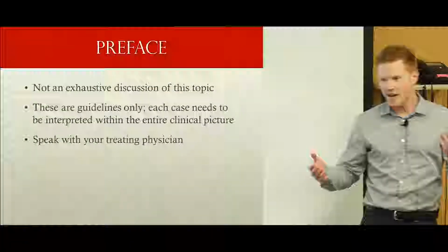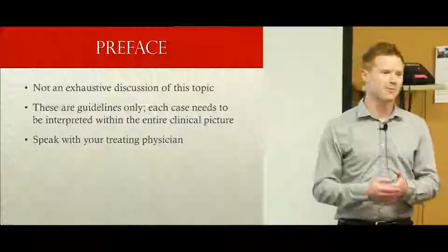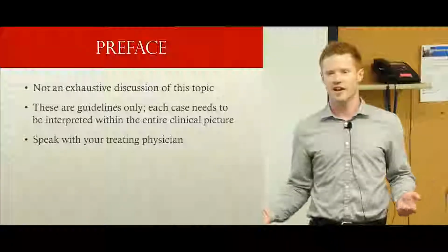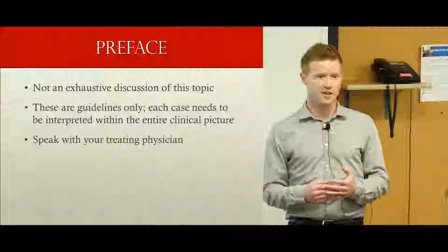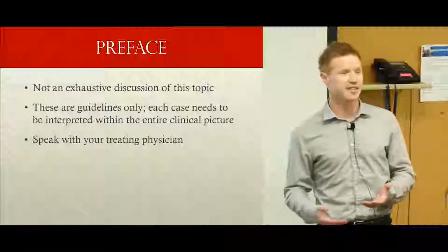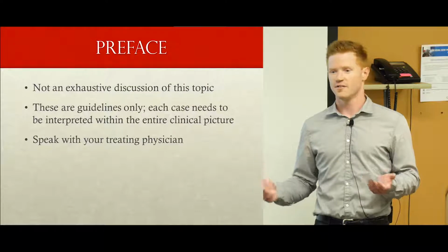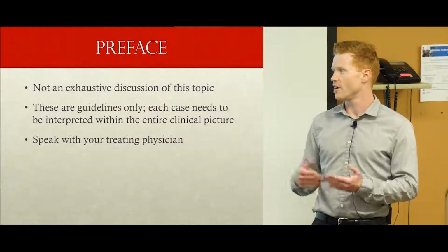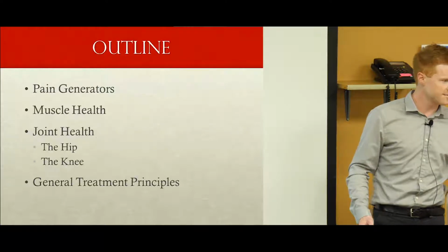All right, so I just want to start by prefacing this. It's not an exhaustive topic. Bone, muscle, and joint health is a really big area. There's lots of things that can happen in lots of different joints in the body. So just wanted to let you know about that. And a lot of this stuff, because it's quite general, they're guidelines. So it's important to interpret it in the context of whatever's going on for yourself or whoever you're asking about. And always speak with your treating physician if you have further questions about these kind of areas.